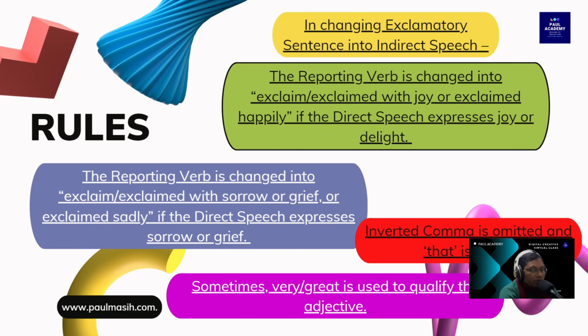Now, the rules are all summed up here. In changing exclamatory sentence into indirect speech, the reporting verb is changed into exclaim if the sentence is in present tense, or exclaimed happily with joy, or exclaimed happily if the direct speech expresses joy or delight. And exclaimed means it is past tense. If the main sentence is in past tense, use exclaimed, or if the sentence is in present tense, use exclaim. Next, the reporting verb is changed into exclaim or exclaimed with sorrow if the sentence is expressing sorrow and sadness. Sorrow or grief, or exclaimed sadly if the direct speech expresses sorrow.